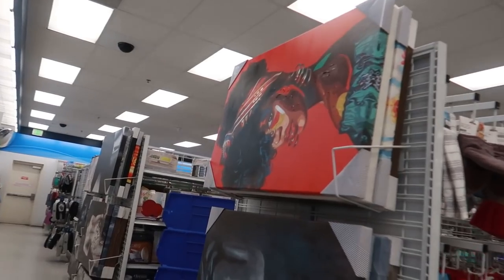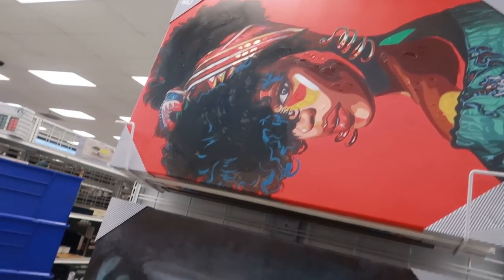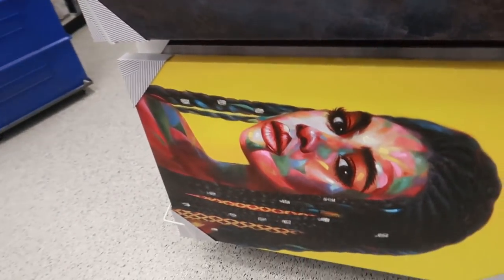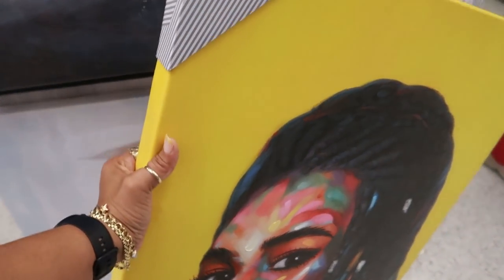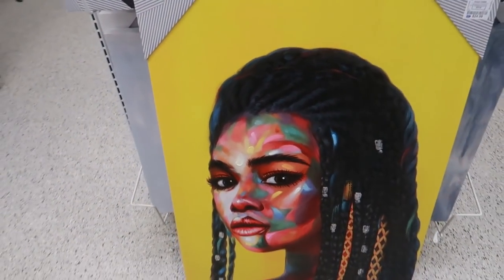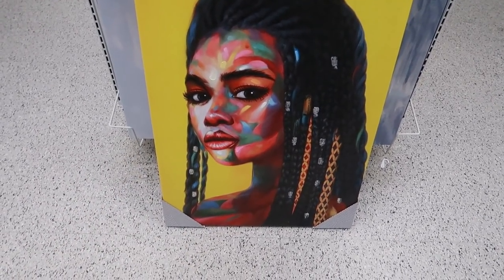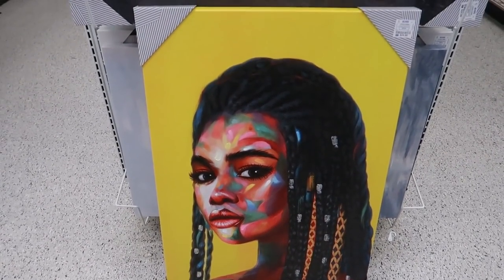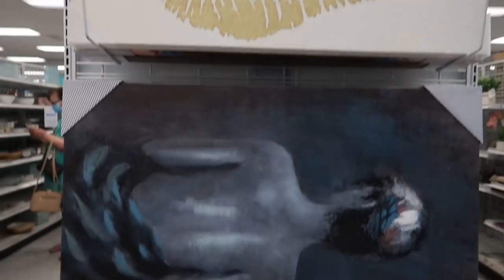Let's see right here. Oh, I like her hair with the head wrap. That one. And then look at her down here with the braids. Oh my goodness, I don't need no more pictures. I'm so tempted to get this one right now just because all the ladies I have, they don't have braids. And I moved this one just to see what was behind it. It's some lips for $20.